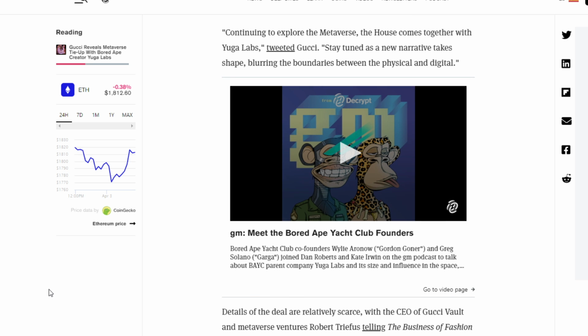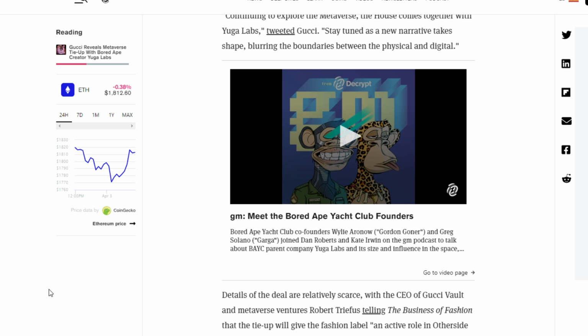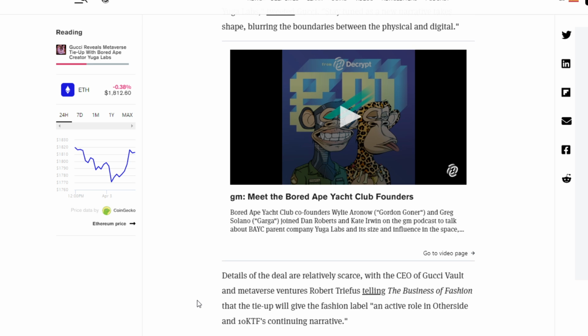Details of the deal are relatively scarce, with the CEO of Gucci Vault and Metaverse Ventures, Robert Triefus, telling the Business of Fashion, I assume that's a magazine, that the tie-up will give the fashion label an active role in Other Side and 10,000 KTFs continuing narrative. Did they misspell NFT? What's a KTF?